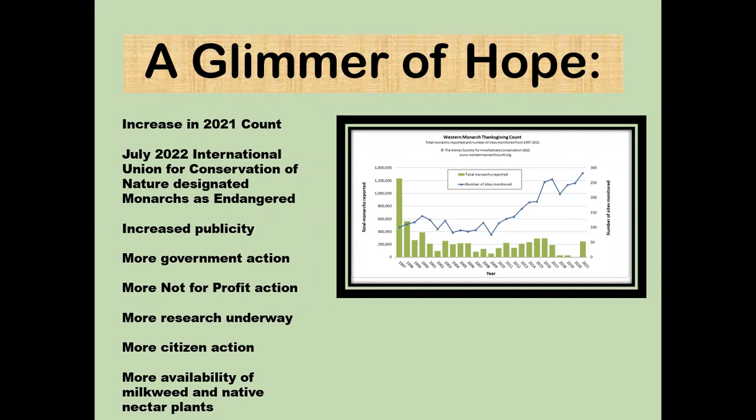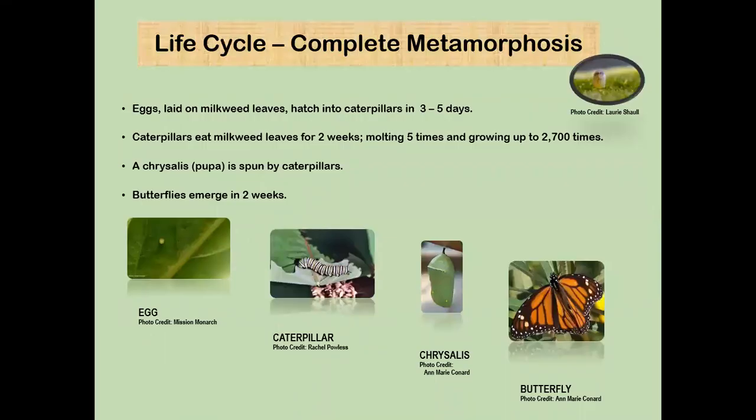And finally, another piece of good news is that more and more garden centers and nurseries are carrying native plants. Native plants provide the best nectar for the monarchs, and even milkweed is showing up in the nursery. So if the nurseries you shop at don't have the native plants yet, don't have the milkweed, the nectar-rich plants, ask for it. The more people that ask, the more likely they're going to begin to carry it.